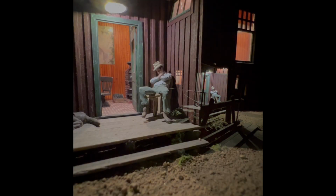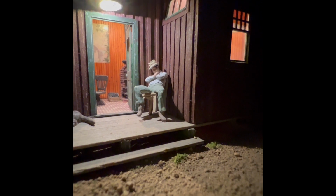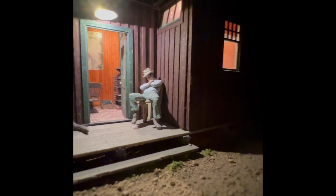Knotty pine interior, board and batten exterior. The interior is made to simulate knotty pine. Board and batten outside, completely scratch built. I framed the walls and built it board by board, completely detailed on the inside. One of my last scratch built structures that went on the railroad.